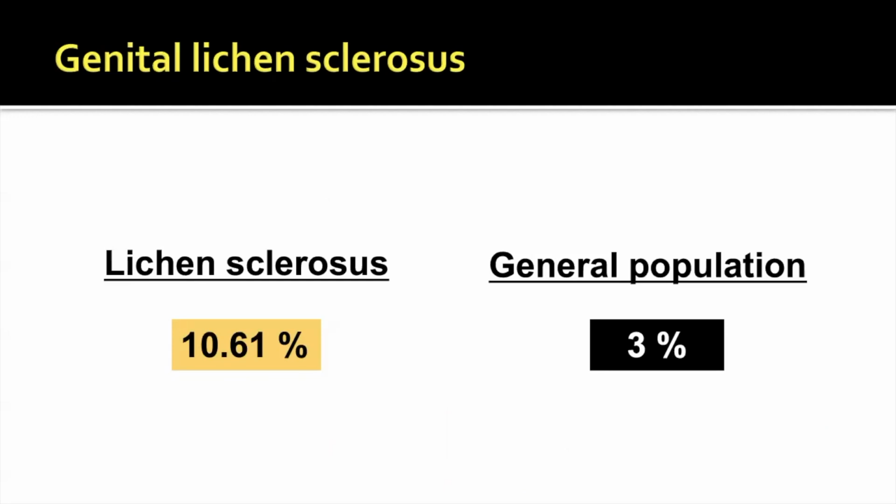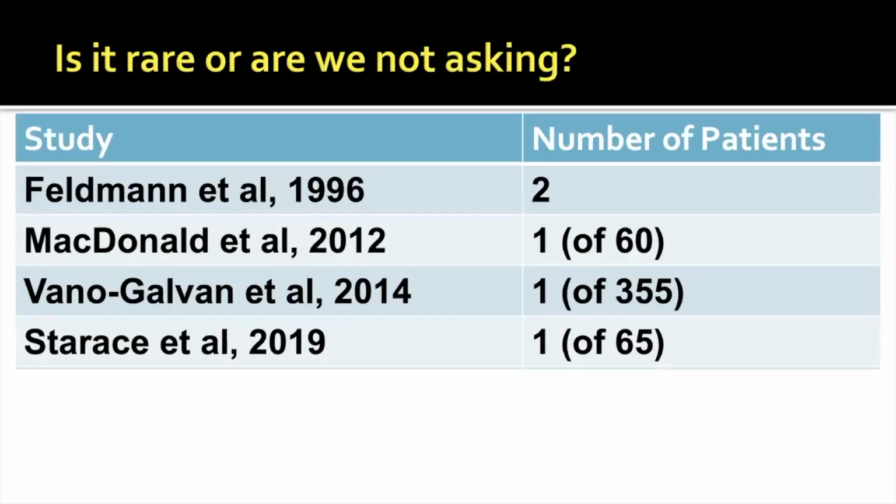And I draw your attention to this study, especially the physicians on this webinar who see patients with FFA, that I think it's really, really important that we ask about some of these symptoms, because it probably is underdiagnosed and patients may not feel that it's related in any way, that the autoimmune predisposition to FFA may increase the predisposition to lichen sclerosus. So is it really rare, or is it just that we don't ask? We don't know. There's been several studies of lichen sclerosus in FFA in the literature. Feldman and colleagues reported 2 patients back in 1996. McDonald and colleagues in 2012 found 1 patient out of 60 with lichen sclerosus.